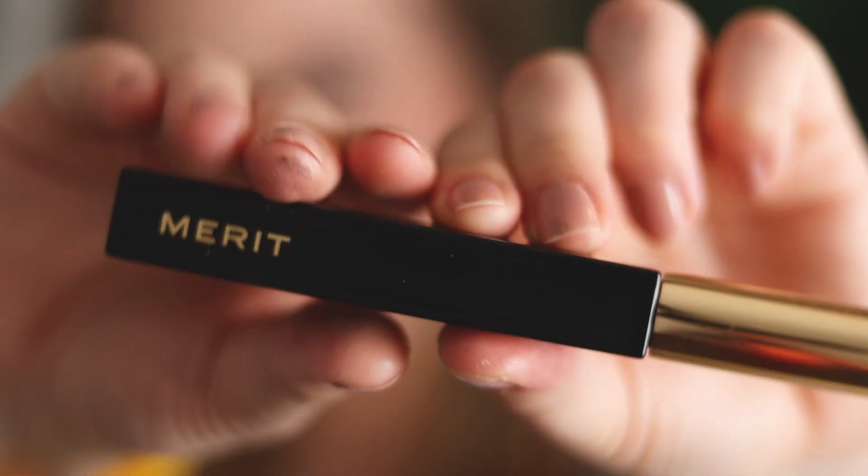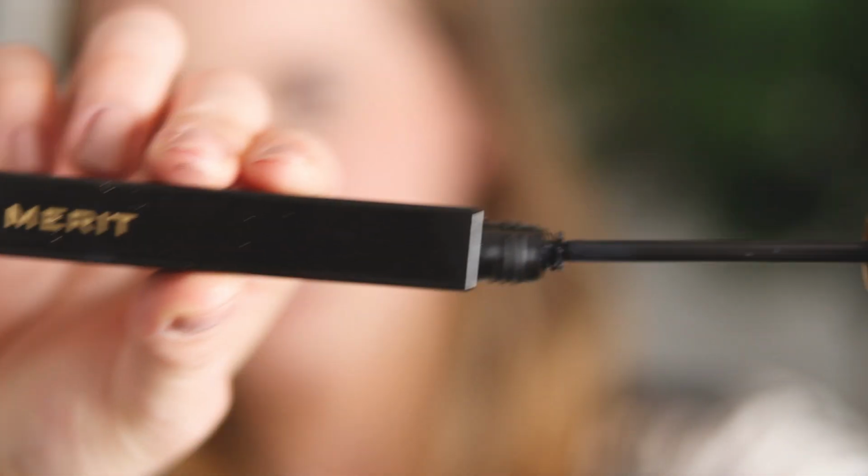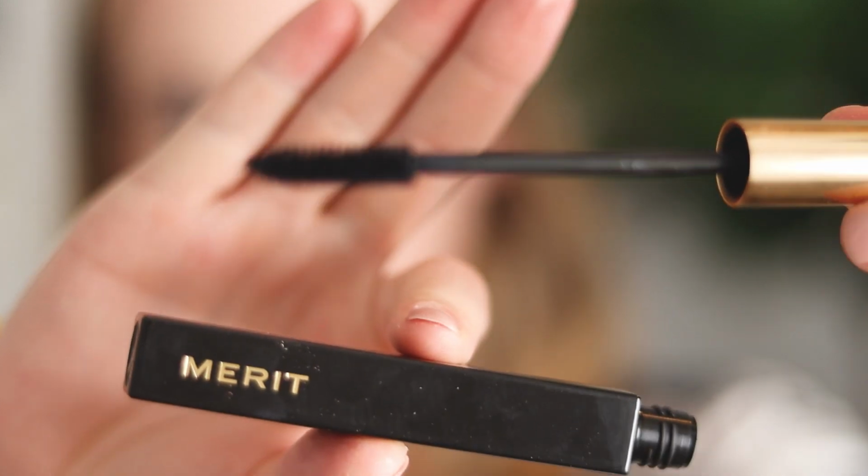So final step is, not final step, 2 more steps, but one of them is mascara. I've been using the Merit Clean Lash Mascara. It's a lengthening mascara and it's really, really nice. Go in with my mascara to finalize. I have very thin eyelashes and they're very short. So I like to buy lengthening mascara so that it's not clumpy, but it makes my eyelashes look a little bit longer.